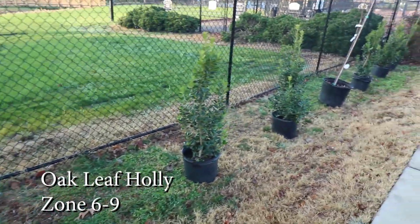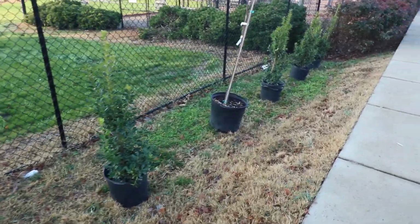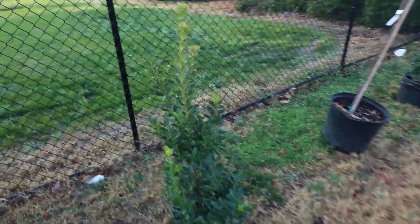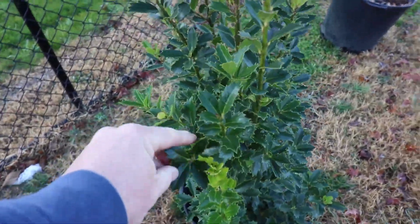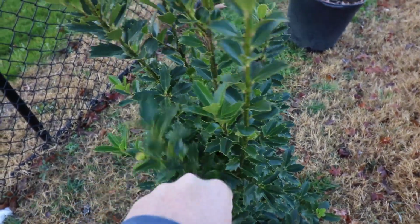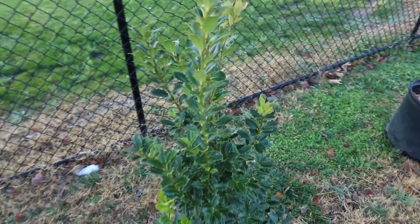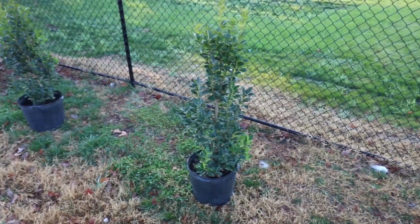These are really beautiful, upright, narrow hollies, dark green foliage, get the red berries in the future. The nice thing about some of these new hollies, this one's oak leaf. There's one called Robin, I'll show you in a few minutes, that I've planted here. There's one called Oakland. They look prickly, but you can grab a hold of them. They're just not bad anymore. It's kind of a nice feature of some of these new varieties of hollies.